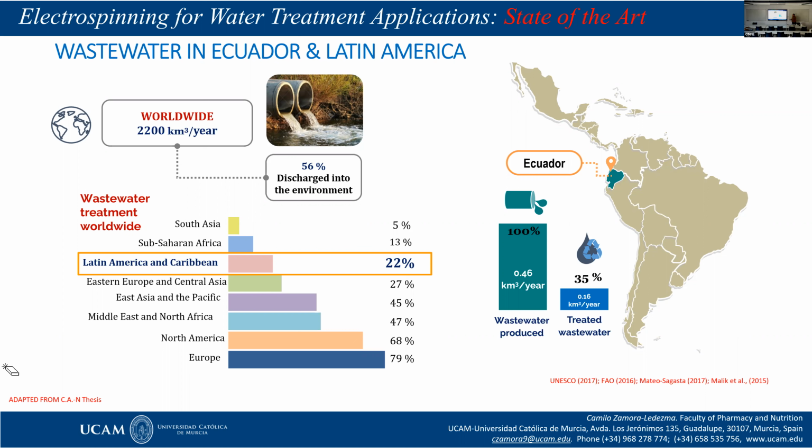Regarding Ecuador, which is the main goal of one of the internal projects approved here at the UPC, the project is regarding wastewater treatment in Ecuador. In Ecuador, 0.46 cubic kilometers per year of wastewater is produced, and only 35% of this wastewater is treated. So there is a huge amount, like 65% of water, that needs to be treated in the future in order to promote a more sustainable environment.